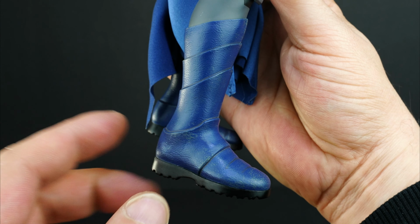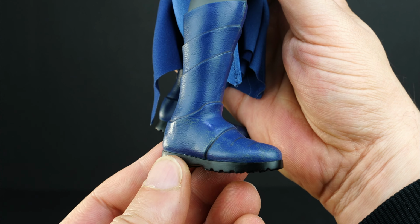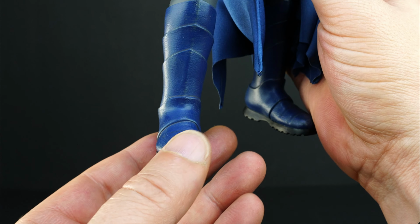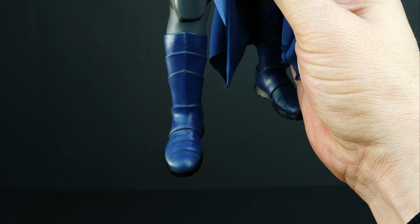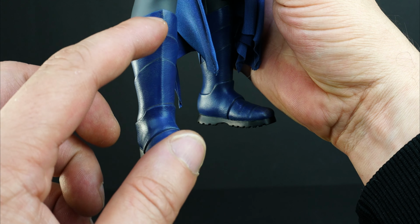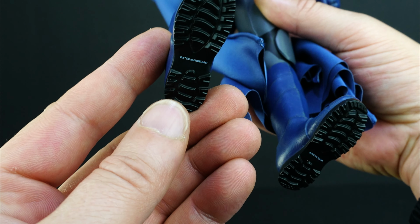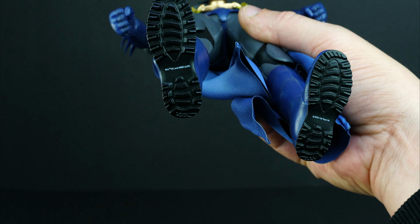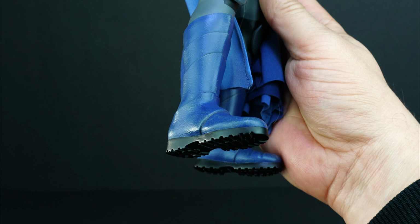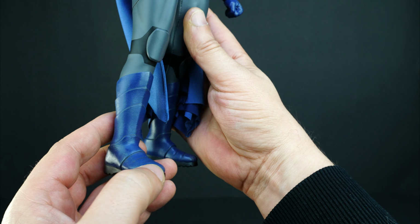They could have ratcheted the joint in there and made those ankles a bit stronger and more poseable. The boots themselves are done quite well. There's a bit of scuffing on them, a bit of wear and weathering on them to make them look used and beaten. And there is a molded grip on the sole as well, which looks the part. But like I said, major issue with the fact that they just don't articulate.